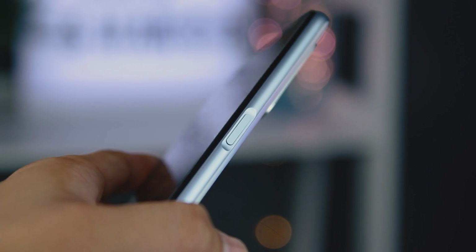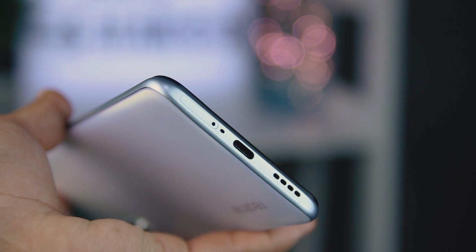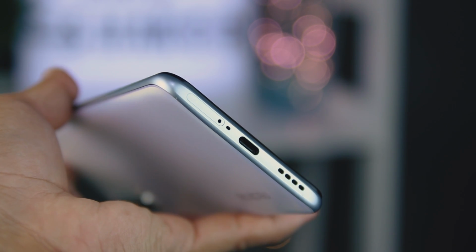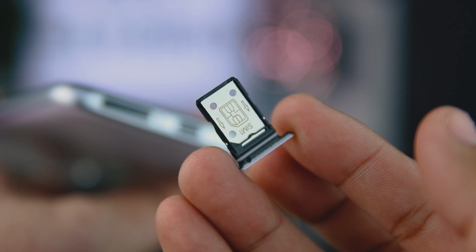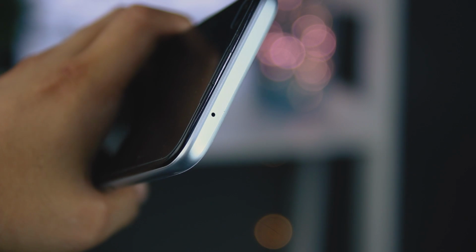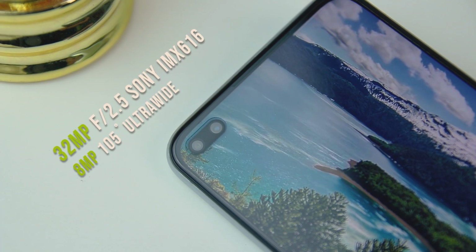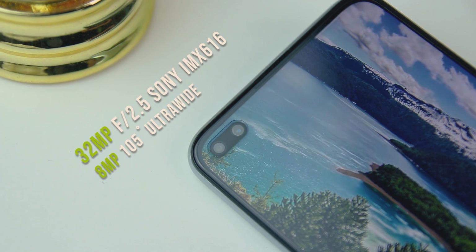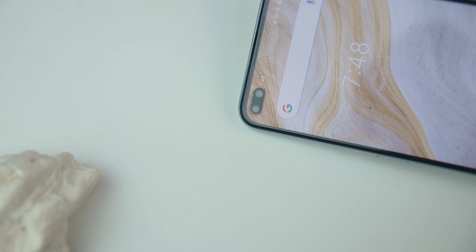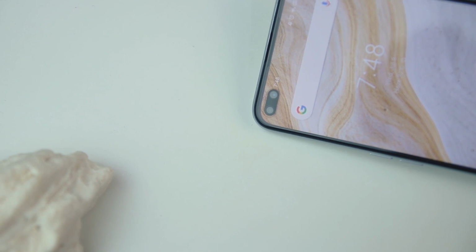Now around the frame, it has a power key that doubles as a fingerprint scanner, volume rockers on the left, and underneath are the speakers, USB Type-C port, microphone, SIM tray, but sadly there is no expandable storage and headphone jack. Lastly, on top is a secondary noise cancelling microphone. Switching to the front, we will see a pill-shaped cutout, and the second lens is an 8-megapixel ultra-wide. In this new normal, we can take wider group selfies while having social distancing.